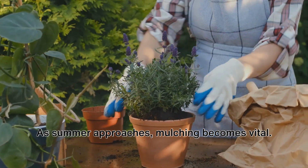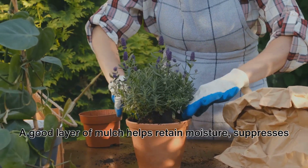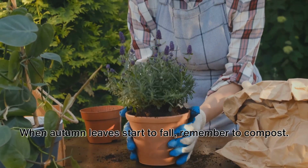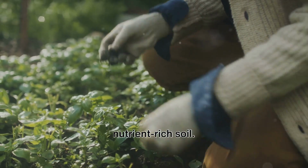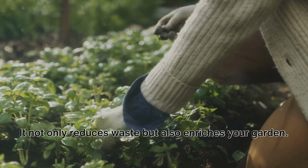As summer approaches, mulching becomes vital. A good layer of mulch helps retain moisture, suppresses weeds, and adds nutrients to the soil. When autumn leaves start to fall, remember to compost. Composting is a fantastic way to recycle organic waste into nutrient-rich soil. It not only reduces waste, but also enriches your garden.